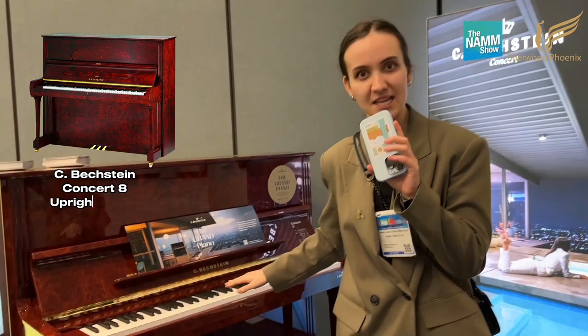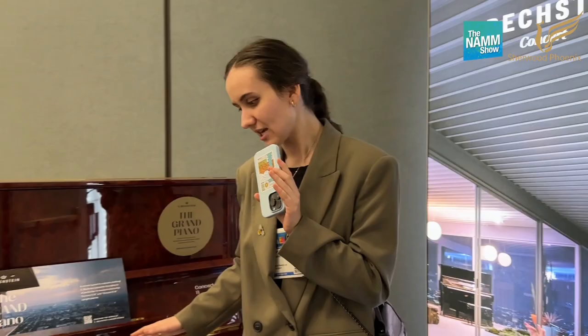So finally we are in the Bechstein Hall, and the first thing that I saw was this incredible upright piano in this fantastic case. You can think that this is a Bubinga case, but the name of this finish is polished Vavona, and this finish is very, very pretty. This is the Concert 8 upright piano, and you can see the matching stool and 3 pedals.